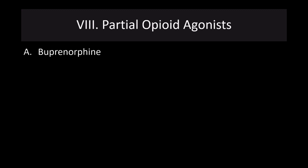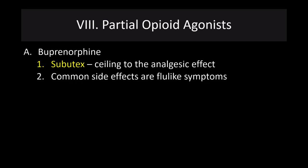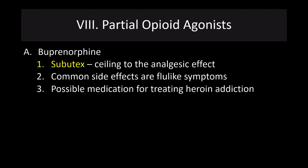Buprenorphine is a partial opioid agonist, and this is, I think, for my money, an exciting drug for treating opioid addiction. It's used in Subutex. It has a sort of ceiling to its analgesic effects. Some common side effects include flu-like symptoms, but it's a possible medication for treating heroin addiction. And Suboxone is combined with buprenorphine along with naloxone. And so what happens then is heroin users don't experience withdrawal because of the buprenorphine, but because it also contains naloxone, if they do abuse, they're going to get nothing out of them because that naloxone is going to block the effects of those drugs.